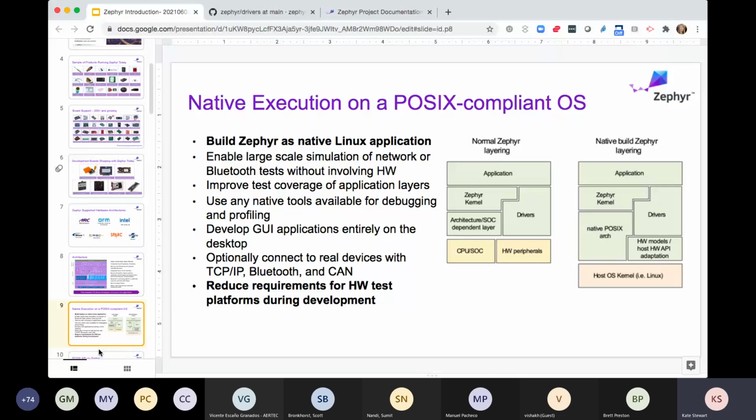In addition to building it and doing basic runs, you can also connect out to some of the devices through this interface. This also helps us reduce the need for hardware boards and constrained environments for testing during development, so it makes it faster. In the testing mini-conf, there'll be a lot more discussion in this area.